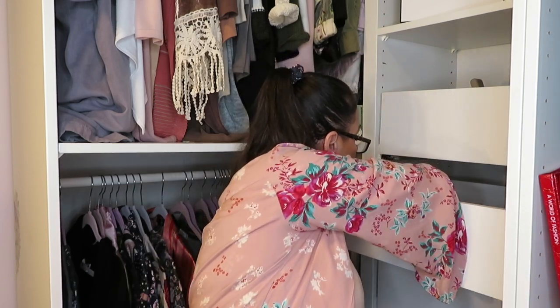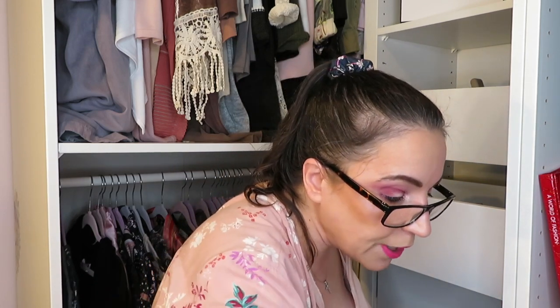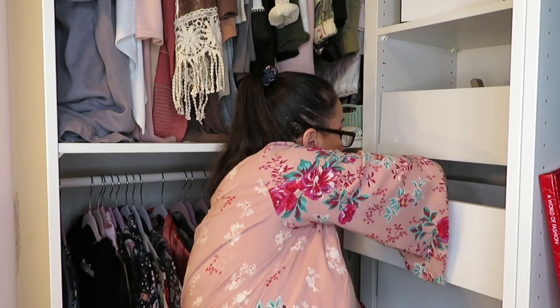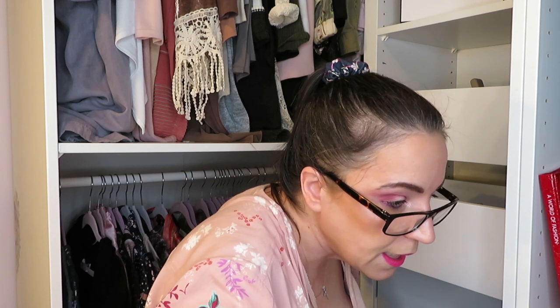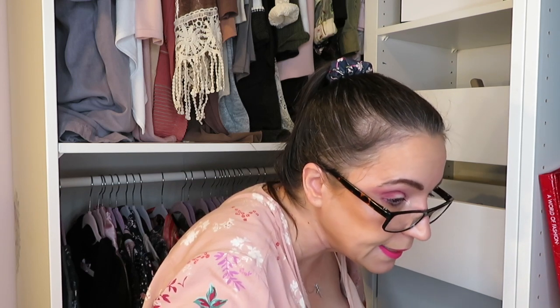Pressed powders. I have two. And it says three. Powder foundation. I have one. And that is the Makeup Forever. And it says three. Finishing powder, zero. Bronzer palette, zero.